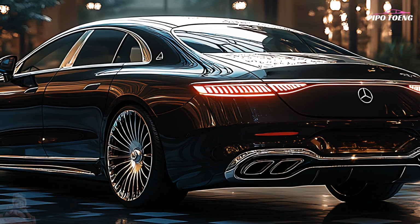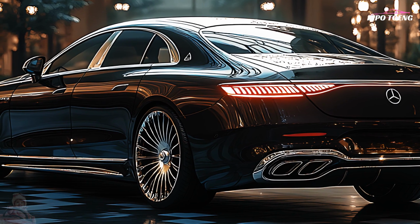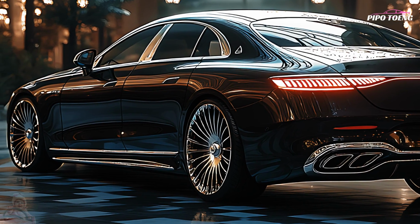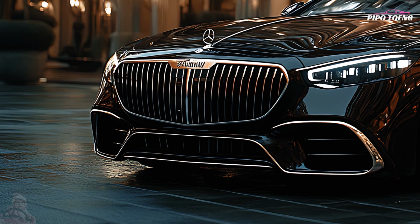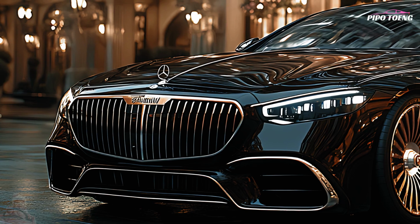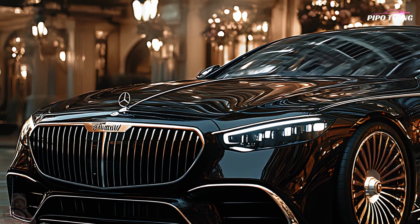With a customized 6.0-liter V12 bi-turbo engine, the 2025 Maybach S650 is expected to give powerful acceleration and smooth performance. This engine should have 621 horsepower, making it easy to drive in any weather. Air suspension and adjustable dampers will provide a smooth ride, while a 9-speed automatic transmission will distribute power smoothly.